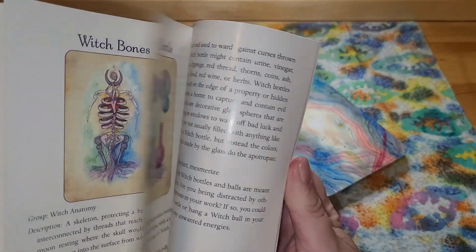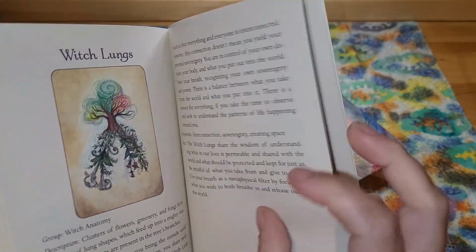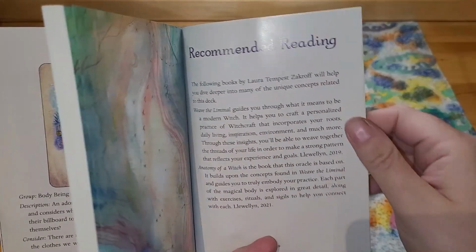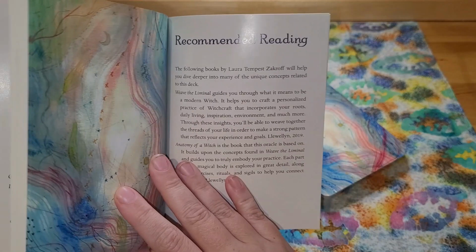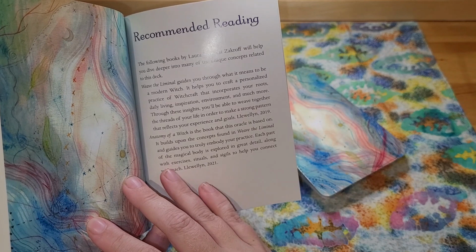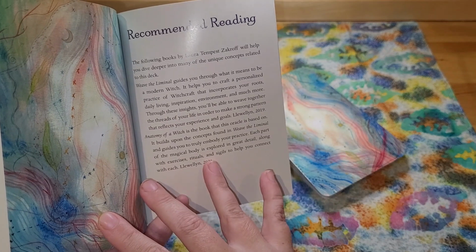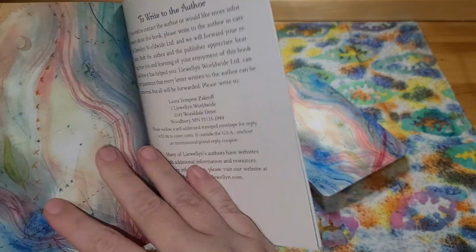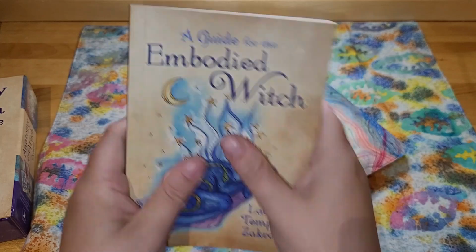And then let's see, is there anything hiding in the back? Boop. Recommended read. There's a sources cited and recommended reading. Anatomy of the Witch is the book that this oracle is based on. It builds upon the concepts found in the Weave the Liminal and guides you to truly embody your practice. Each part of the magical body is explored in great detail, along with exercises, rituals, and sigils to help you connect with each. So that is a look at the guidebook, and it feels really nice.